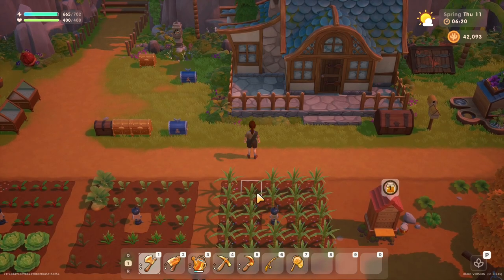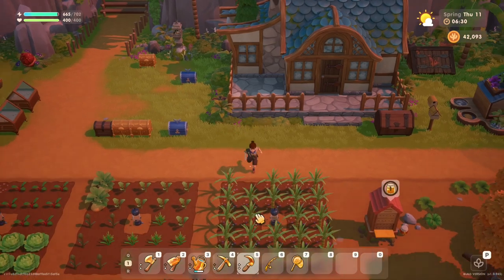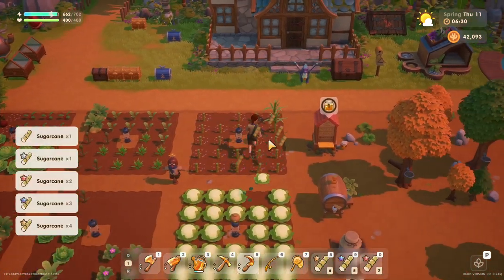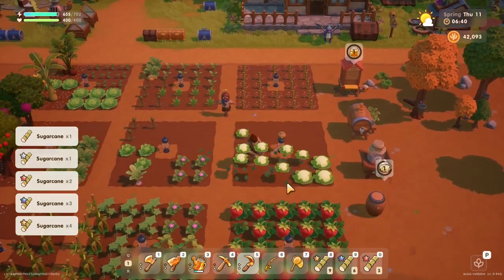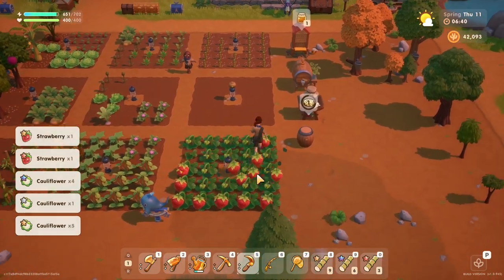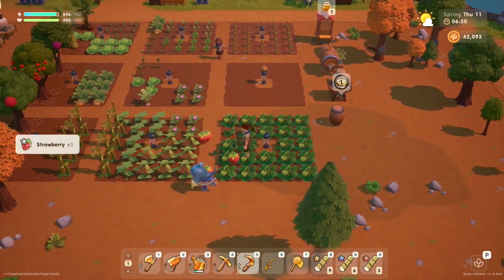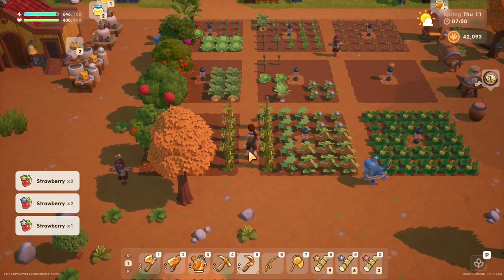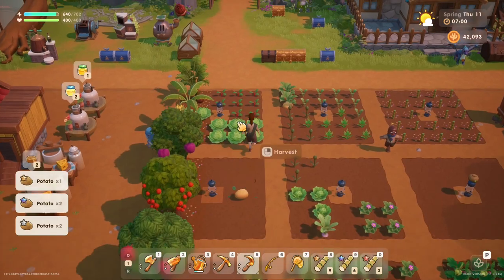Oh no, I accidentally cut down a sugar cane. Well, I'll replace it. It'll grow back. We'll just have a gap like we do with these strawberries. That was the one that the crow got earlier. Alright, so we got all those. These aren't ready yet. These potatoes are ready, however, though.